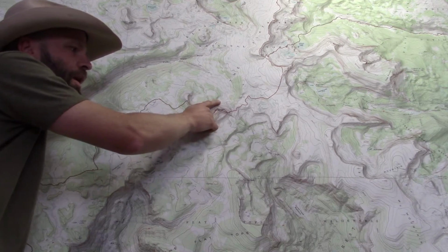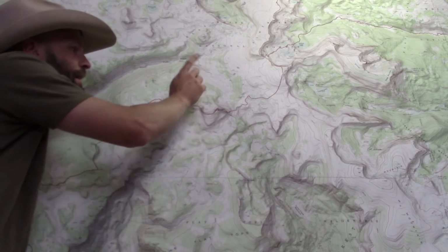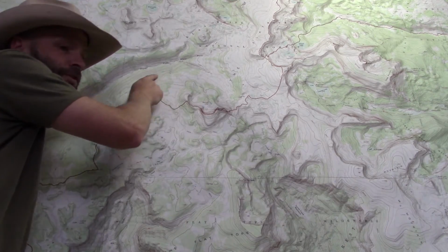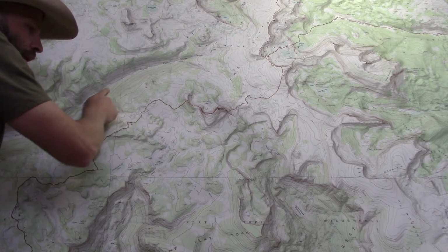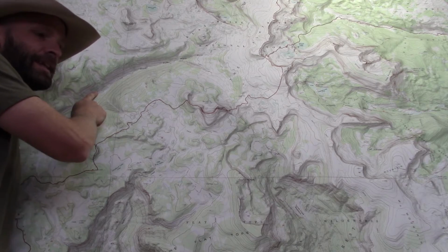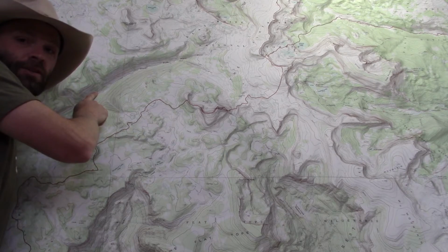And you say, okay, well, I know the camp's down the drainage, all right? So you start going down the drainage. Well, now you're in this drainage and you're going this way. You're basically 90 plus degrees off of the track you need to go.